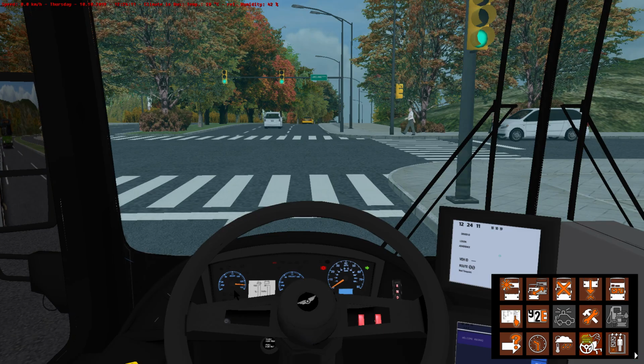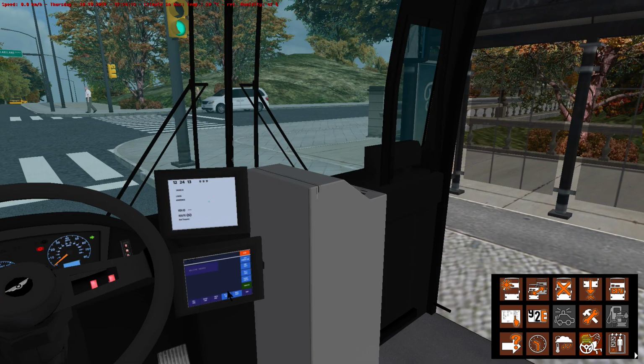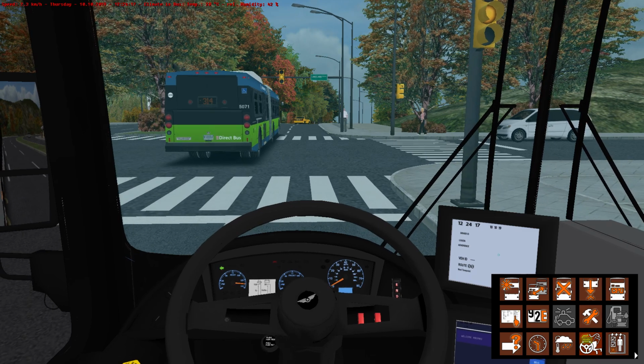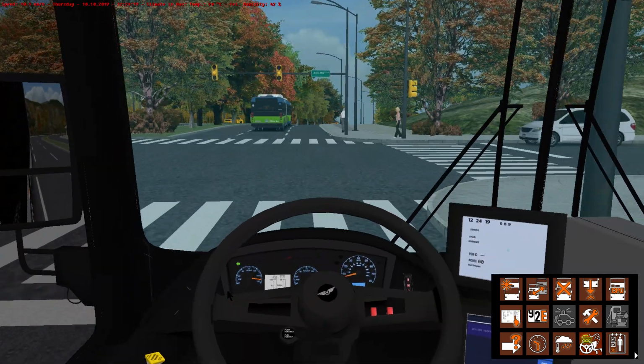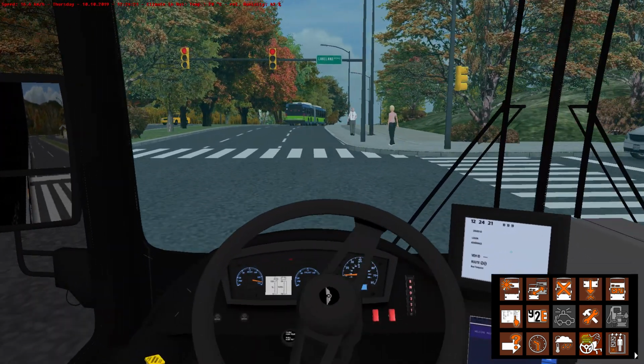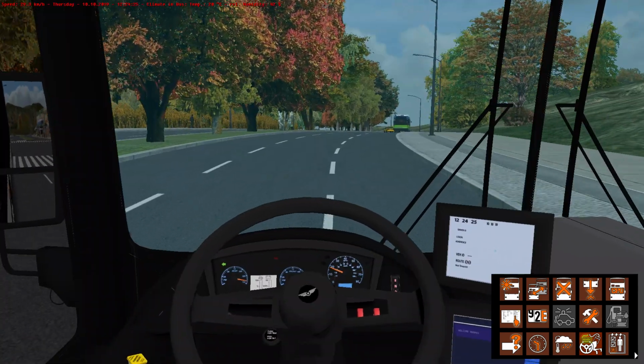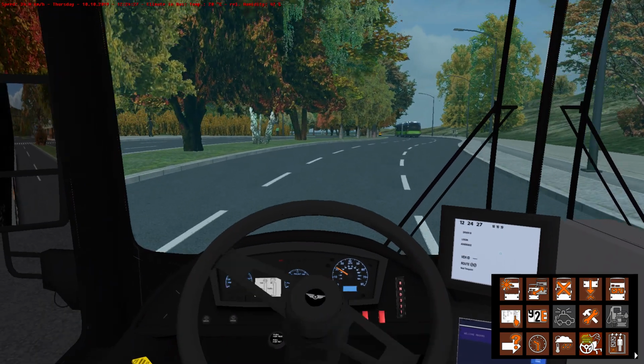And I have a fighting chance. Nope, bus going by. Damn. I know some yellow lights, so it doesn't mean much to me. Also, Lakeland Road. It's Lakeland Road. Bro, one century Lakeland Road. Next and final stop, Collins Transfer Center.